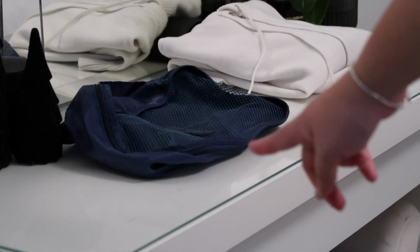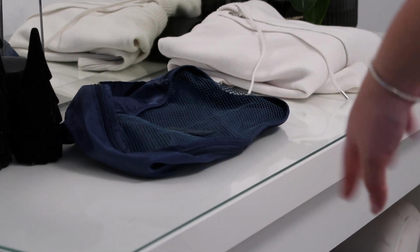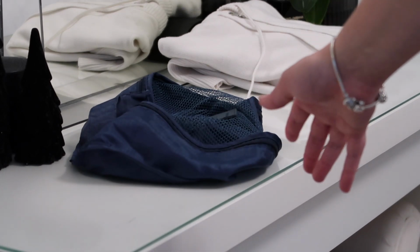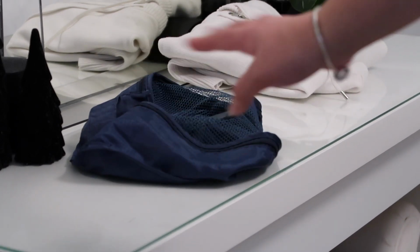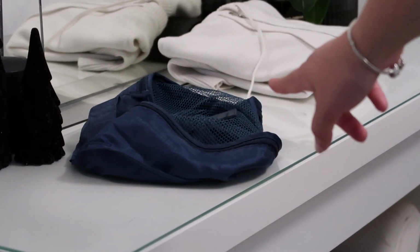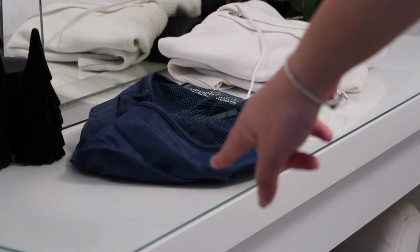In that last blue packing cube, which by the way I got from Amazon or Temu, I can't remember, and it was really cheap. Obviously it doesn't compact the clothes as well as the other one, but if you want something lower cost, this is the way to go. It's perfect. And here I'm going to put the extra outfits that I have.